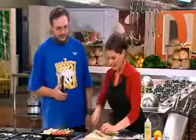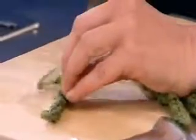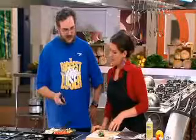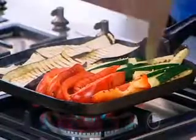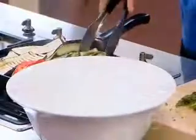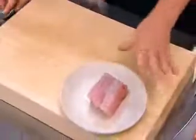Asparagus. And I'm going to cut those through the middle so they don't take so long to cook. Now I'm used to cooking meat, so how do you know when veggies are ready? When they start to soften, and you can pierce them with your knife, like so, they're nearly ready. Now take the zucchinis off. And we are going to bake some fish.